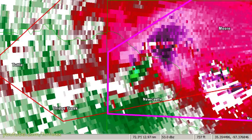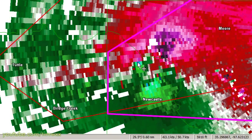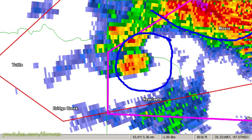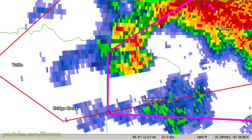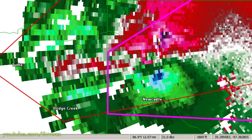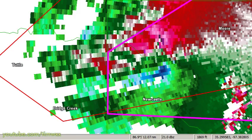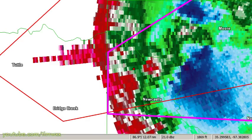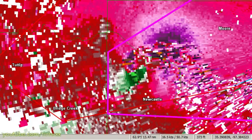Then let's go up to some higher tilts, 1.8, 2.5. Still picking up that tornadic looking signature, but you see this wider scale meso here. So a lot of motion at different scales going on here. Switching over to reflectivity. Yeah, this big meso is taking place way out here, south of the main updraft. And we go up to some higher tilts, and we get up to the top of the storm. Okay, so there's that right there.